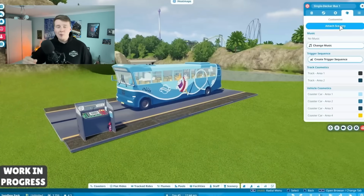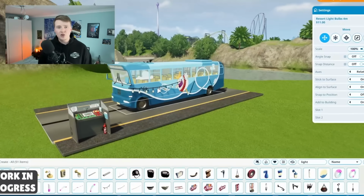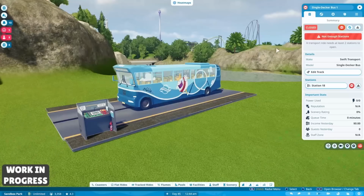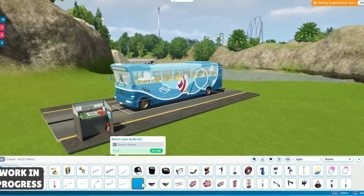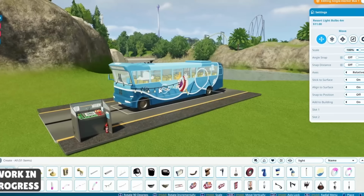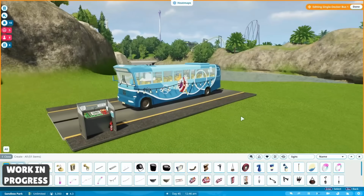Here's a quick look at the fact we can now finally add custom scenery to just tracked rides in general, because for some reason you could do coasters and flat rides but not tracked rides. Don't know why. But as you can see on this bus ride, you just go into the customize tab like you do in the other rides, and then you just add whatever you want. A singular set of lights. Oh, no, two. Lovely. Masterpiece, that.